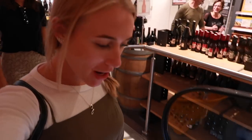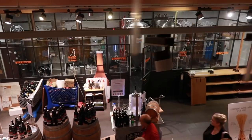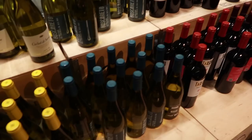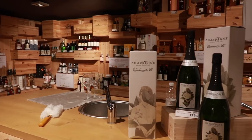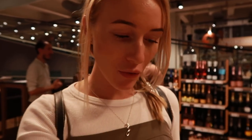One of my favorite parts about Eataly is these escalators that you get to bring your basket on. So convenient. La grande enoteca di Eataly. So you can basically eat on every single floor of Eataly.